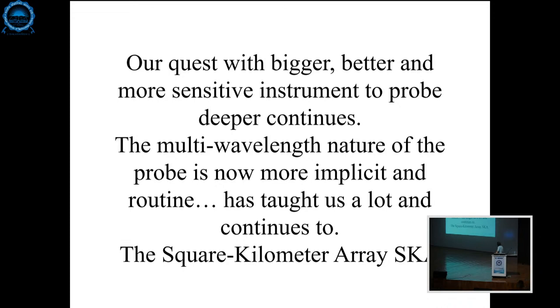And now people have generally appreciated the multi-wavelength nature of the probe, which is now more implicit and routine. In olden days, people used to identify themselves as millimeter wave astronomers and decameter wave astronomers and so on. And you will see that continuing into the Square Kilometre Array, which is the next thing people look for.